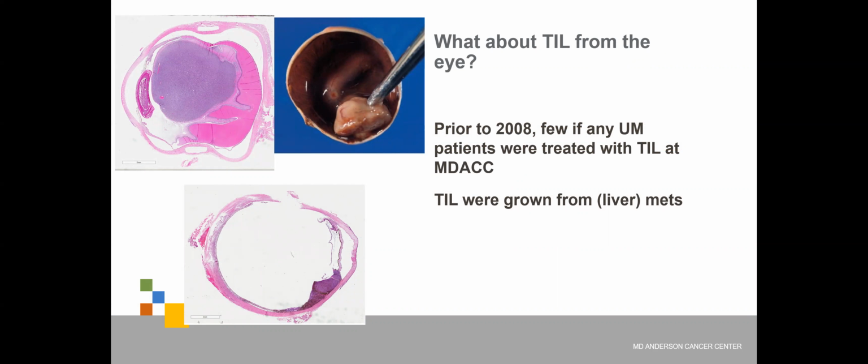Prior to 2008, few uveal melanoma patients at MD Anderson were treated with TIL, but when we did treat them with TIL, it was TIL grown from liver mets. Well, what about these eye tumors here? On the left, you see an enucleated specimen with a fairly big tumor. It's not the same one you see here, but you see a tumor inside an eye here. And then you see another uveal melanoma enucleated specimen with a much smaller tumor, but it's near the front of the eye, in the ciliary body portion of the eye.